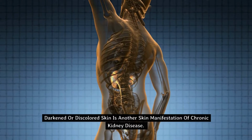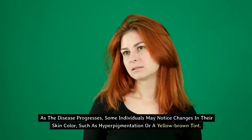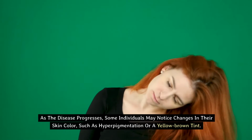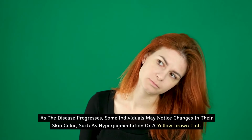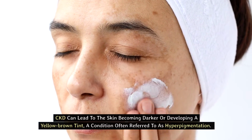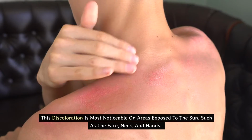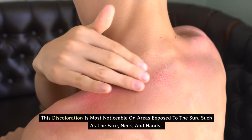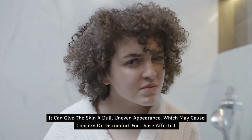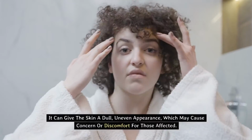Darkened or discolored skin is another skin manifestation of chronic kidney disease. As the disease progresses, some individuals may notice changes in their skin color, such as hyperpigmentation or a yellow-brown tint. CKD can lead to the skin becoming darker or developing a yellow-brown tint, a condition often referred to as hyperpigmentation. This discoloration is most noticeable on areas exposed to the sun, such as the face, neck, and hands. It can give the skin a dull, uneven appearance, which may cause concern or discomfort for those affected.